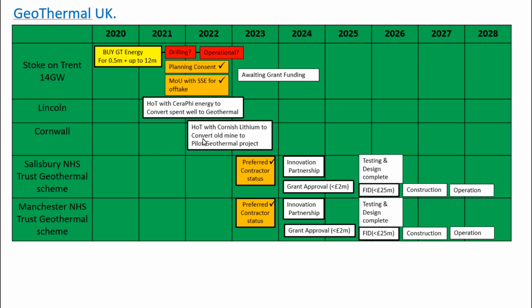And then in Cornwall, they've got a heads of terms agreement with Cornish Lithium to convert one of their old mines into a pilot geothermal project. So these projects on their own aren't going to bring loads of money in or be perhaps even price sensitive, but they are both putting the foundations down for them to show proof of concept and create like a product that they can start selling even in the private sector.